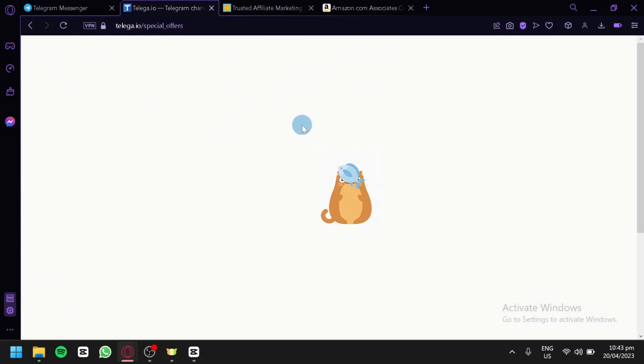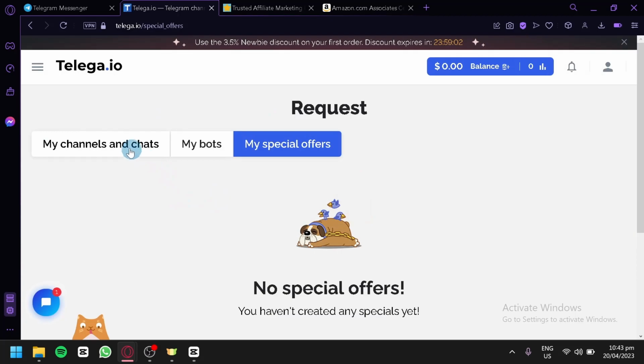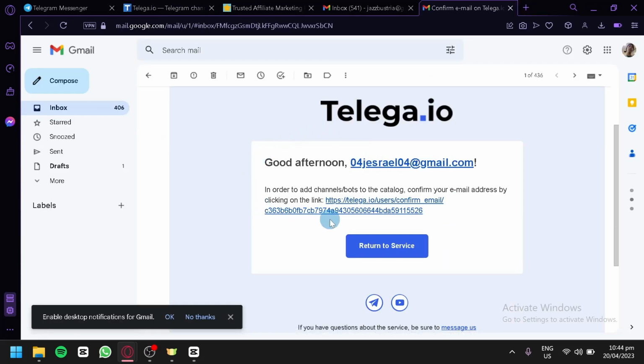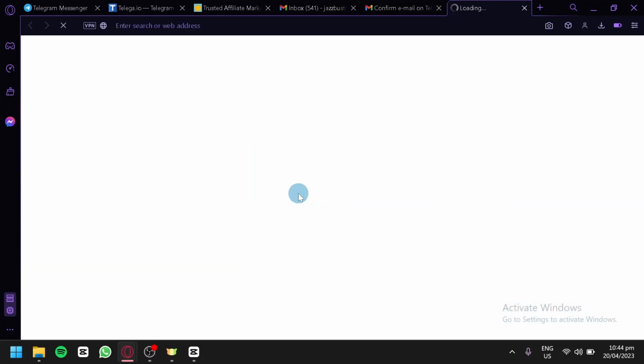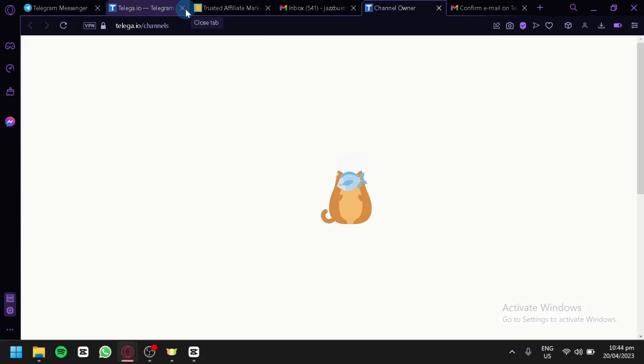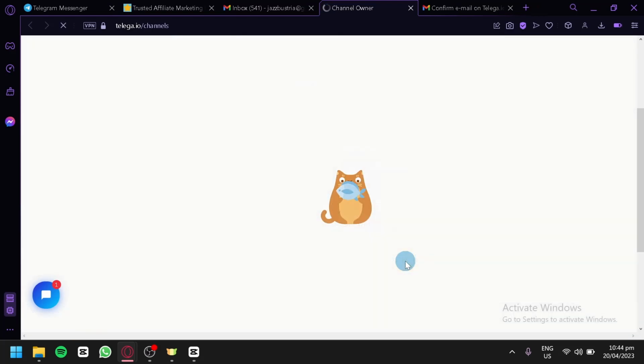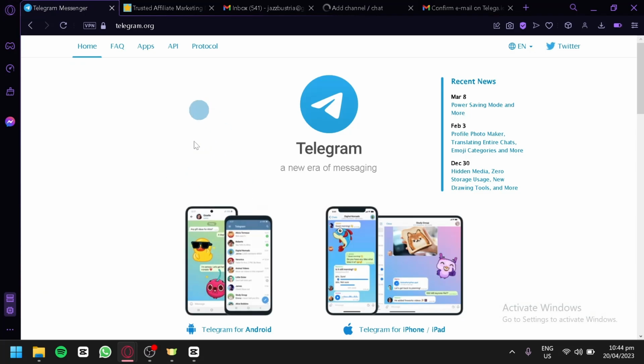So now we're going to check out and verify our account for a bit. And as you can see here, this is our confirmation email. We're simply going to click this, and we will be able to verify our email and fully create our account. And just like that, now we're back here. In this section, we will now be able to add channels over here by clicking this. You would be able to add the channels that you have in Telegram or any channels that you have created.